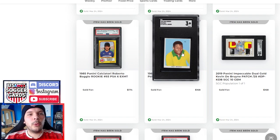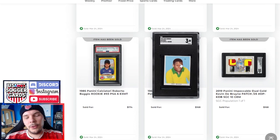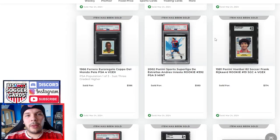This SGC 3 goes for $168, which as far as I've seen is a pretty decent price, I would say, if you're the buyer. If you're the seller, probably not so much, but there was a PSA 6 that went for a relatively affordable price, I would say. We'll talk about that later.